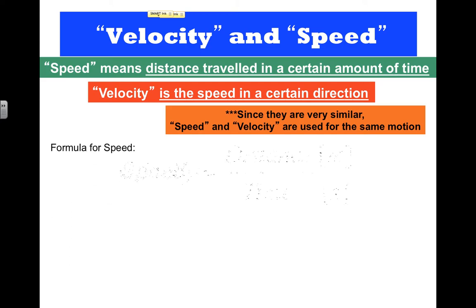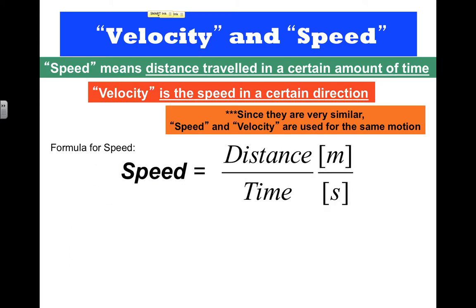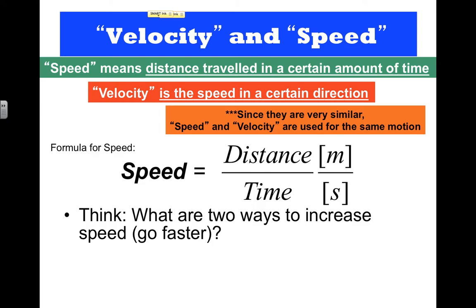So, moving right along here, the formula for speed. Speed is distance over time. Now you see the M and the S there. That's just an example of what your units might be. It might be meters per second. So think, what are 2 ways that you could increase speed?